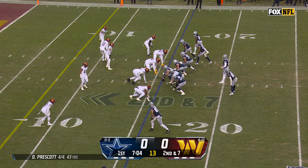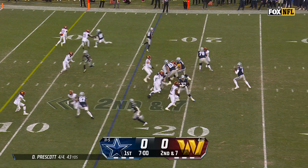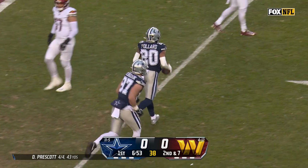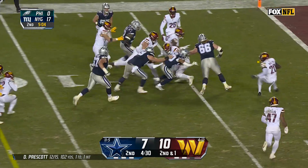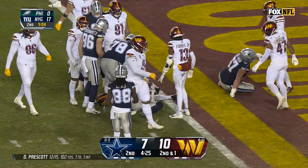Between injuries, 2 big trades, and some underperformance, it's been a bad year. Here's Prescott. Has some time. Looking for Pollard. What a catch. First and goal. Tony Pollard goes up and gets it. Pollard again. Left side. Makes a cut. First down. Still on his feet. Pollard inside the 5. Pollard backpedaling towards the goal line, and he's down at the 1.